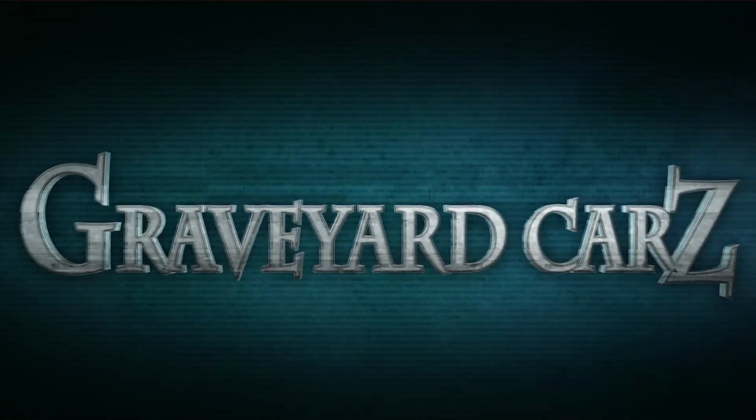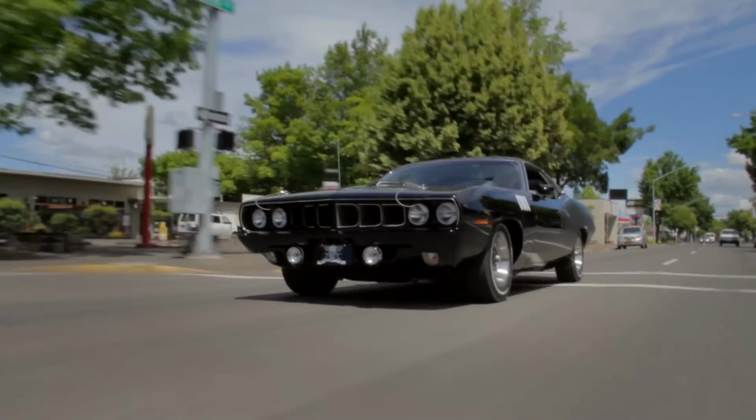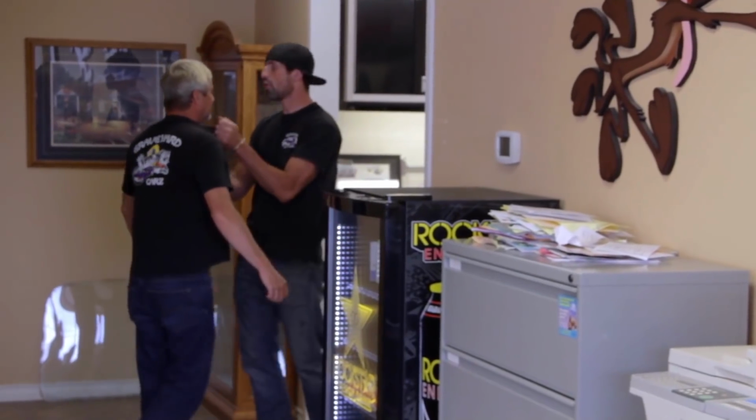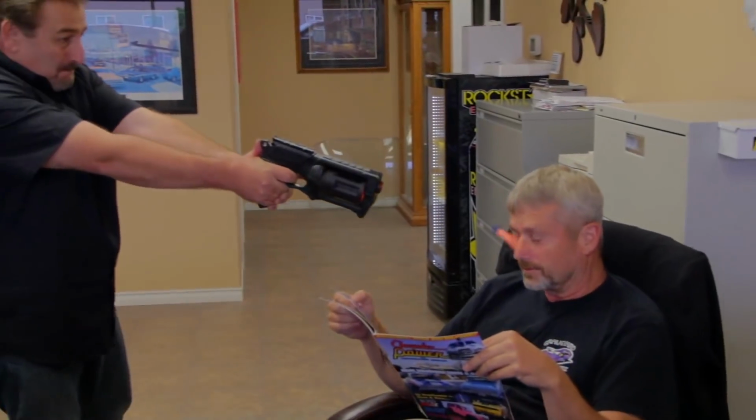This season on Graveyard Cars, fueled by the success of our 1971 Phantasm Tribute Cuda. I love this car. The ghouls and I are waging war against impossible deadlines. Friday, all of this for Friday. Impatient clients. You wanna know when your car's gonna be done? When's it gonna be done? And of course, each other. Yeah, game over, yippee-ki-yay. Go, Mark.